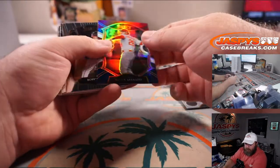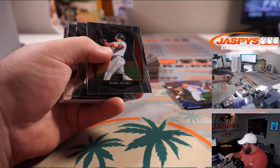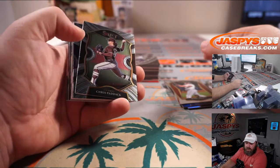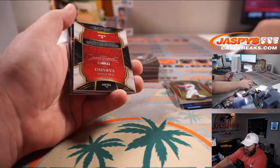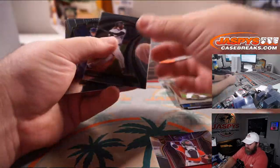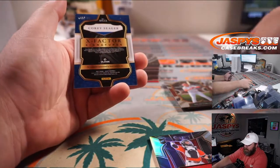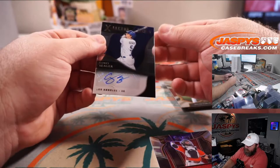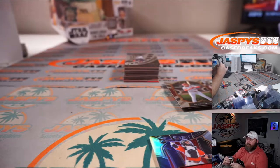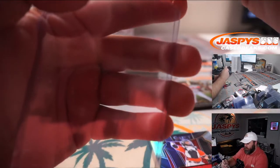Nolan Arenado for the Cardinals, Michael Nierman-Rod. Bobby Dalbec for the Red Sox, and Sean O'Leary. Dalton Varsho to 250 for the Diamondbacks, Elliot Boyce. Dylan Carlson again for the Cardinals, Michael Nierman-Rod. And Corey Seager to 121, auto, Dodgers, Oliver Soria. There you go, Oliver. A nice vet auto here.